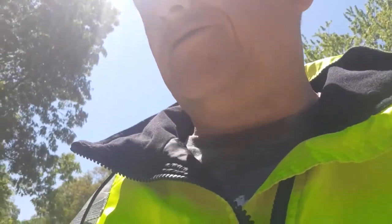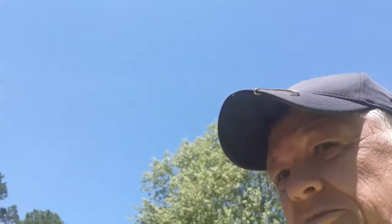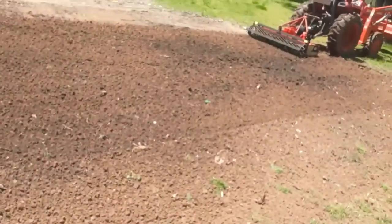See that tiller pretty well pulverizing this ground, so hopefully we'll have a good garden over here. So stay tuned for more. Don't go away. So those tiller fingers, they're turning like this, and then you got that roller on behind it, and it's pulverizing or smoothing it out a little bit. I think it's doing a pretty good job. What do y'all think?